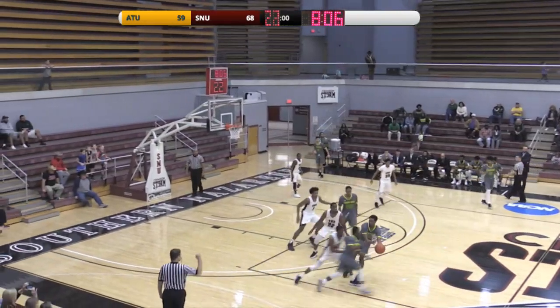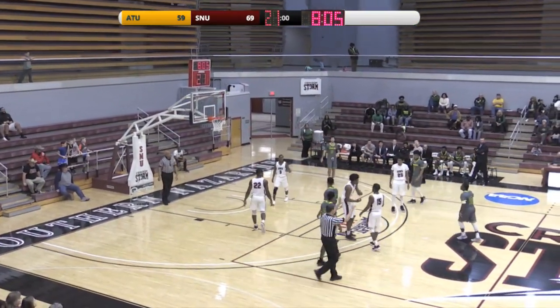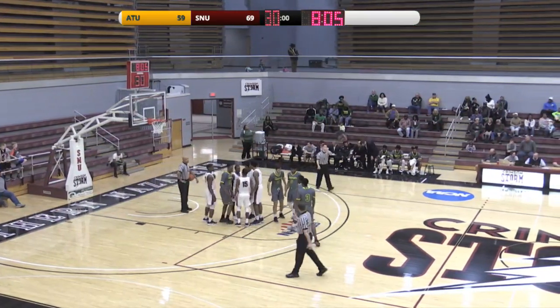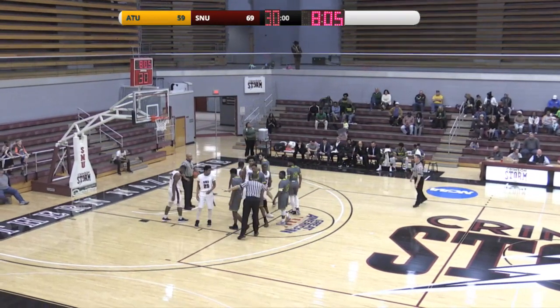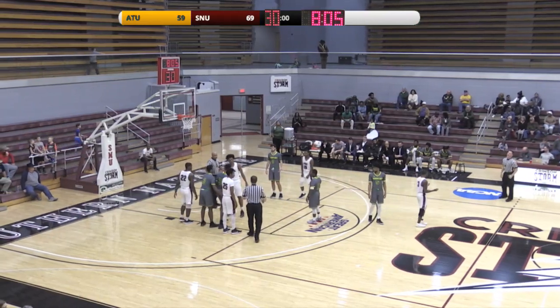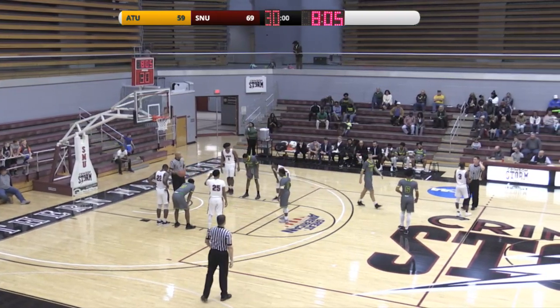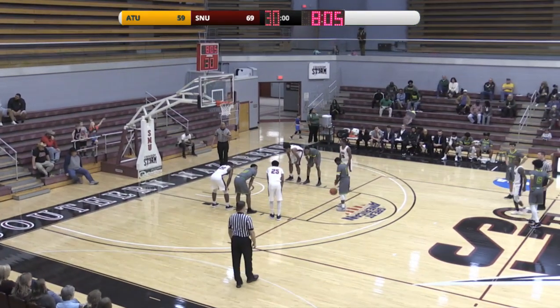Newton pressuring Brown up top. And Zach Johnson picks up the foul on Freddie Lee with a little bit of a hold up top. And now Lee will shoot 1 and 1. Second foul on Johnson, who has 9 points and 6 assists here in this game to go along with 4 rebounds and 2 steals. Just a terrific shot of energy he's given this team off the bench.